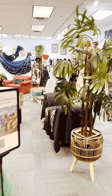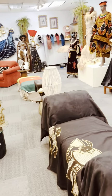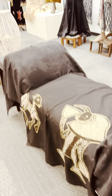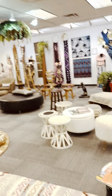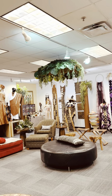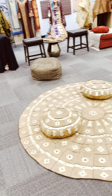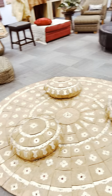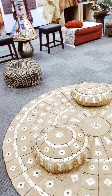Now I want to show you this side of the museum, because this is where we come to discuss, to talk. This is what we call under the baobab tree, hence the tree up there. Okay, this is where we sit and discuss. This beautiful piece from North Africa was also donated to us by the ambassador, Ahneva Somalia.